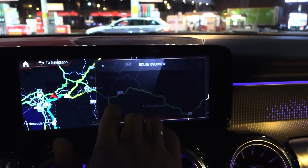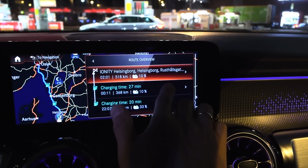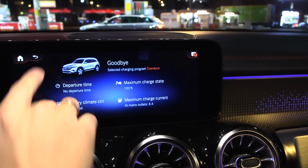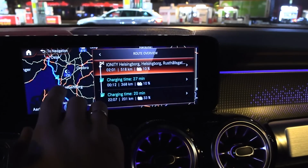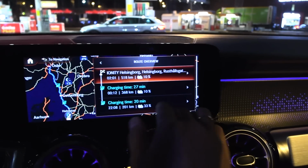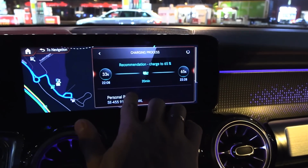Wait a minute, it was just very slow. Now we have charging stops. I'm not sure where the heck it is though. No, what the heck, dude? Why did you just stop driving here? What's up with these legacy automakers? Oh, it's like this. Okay, the first charging stop, I will arrive at 33%.